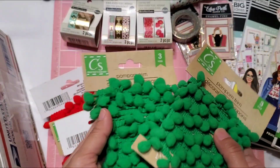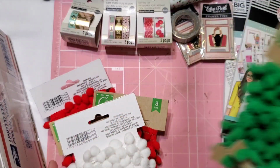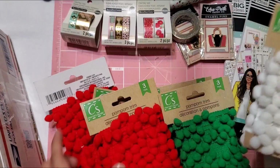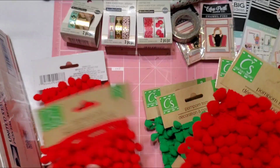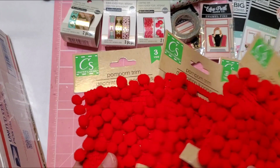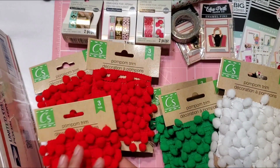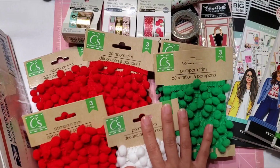Yes, perfect. These are definitely going to come in handy. I use these all the time. And then she sent me a white one, and these are 3 yards, by the way, which is a really good size, or a really good amount. And then I got 3 in the red. Yes, thank you so much, Cynthia. Appreciate it and love it.